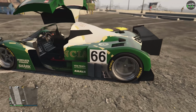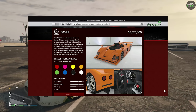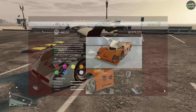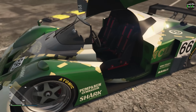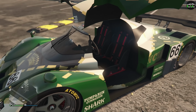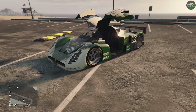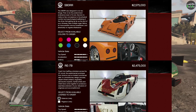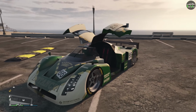Now, overall, should you consider buying this car? Personally, I don't think so. Because you have the S80RR, which does everything better. It's faster, handles better, and has better customization. All the doors and panels open. It has the really cool center seating position like an F1 car. Everything on that car is just better. It's basically this car, but like RE-7B 2.0. It has that wheel issue fixed, and it's only $100,000 more than this one. So yeah, the S80RR is the one you want if you're looking to buy.